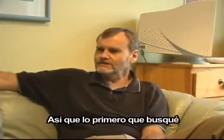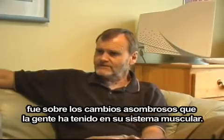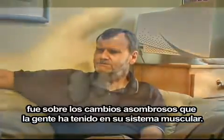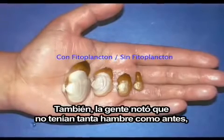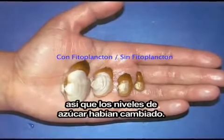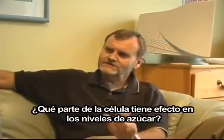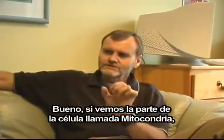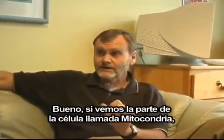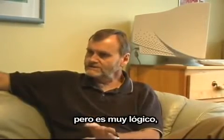So the first thing I looked at was that everybody had this amazing change with their muscular systems, and also people had noticed that they weren't hungry, so their sugar levels had changed. So if you go down to a cellular level, what part of the cell actually has an effect on sugar level? Well, if you look at the cell, there's a part of the cell called the mitochondria. And I think, I can't prove this, but it's logical.